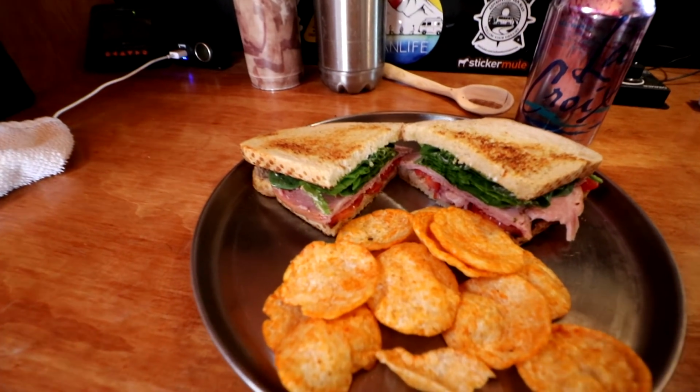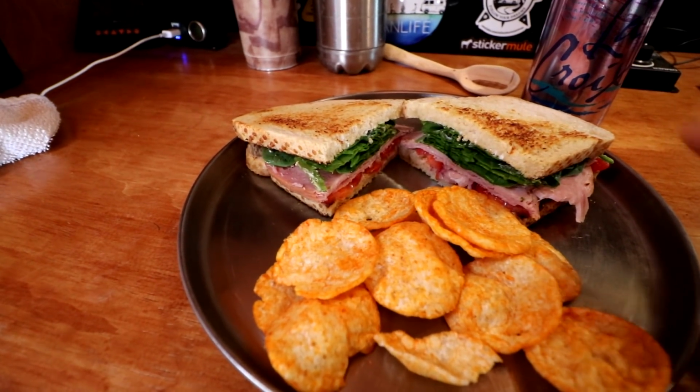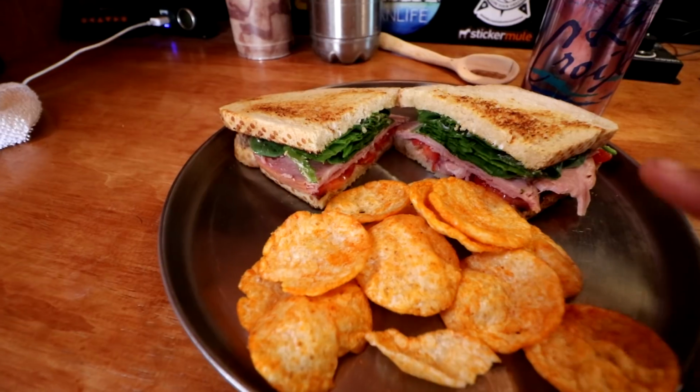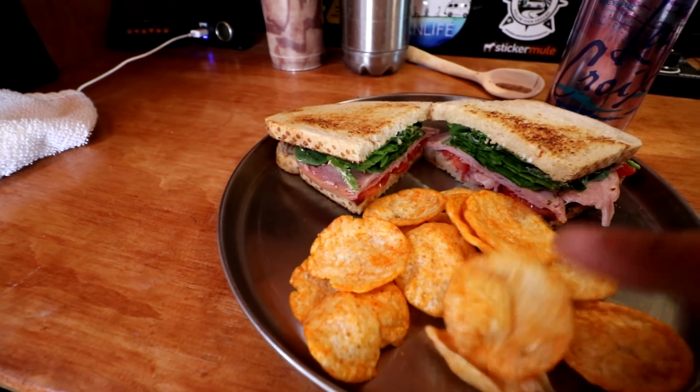Well, we ended up doing a ham sandwich for lunch. Just toasted up some sourdough, got some spinach in there, the ham, some sliced cherry tomatoes, and some sliced pearl onion. Got these pop chips here. These are barbecue flavor. I think we'll call that lunch. After that hike, I'm pretty sure anything right now is going to taste delicious.